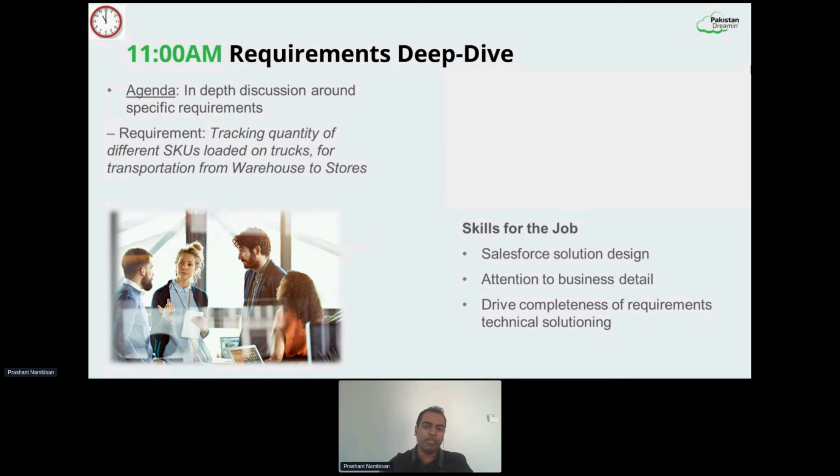And you also have to pay attention to business detail. Now, I very purposefully put business detail because it's not just about capturing every aspect of what is being provided, but it's also anticipating what could happen. So when you're tracking quantities of different products on trucks, and you're talking about transportation, you may capture them when they're loaded, when they're unloaded. How do you account for differences? What if a truck breaks down? What are the different scenarios which could happen, which you probably need to think through even on top of what the business may provide you.